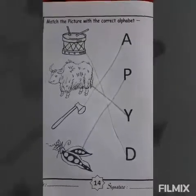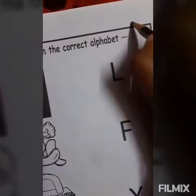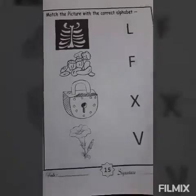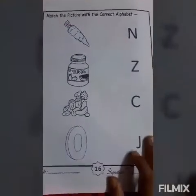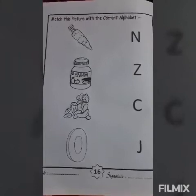Yes, very good. Now it's time for homework. So you come to page number 15. At the right top corner, you write down homework. That is HW. So at homework, you have to match them, okay? And also you have to do page number 16. Here also you need to do the matching, okay? Kids, don't forget to practice each and every exercise at your home and also read the flower's name, okay?